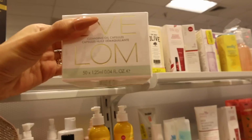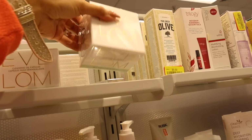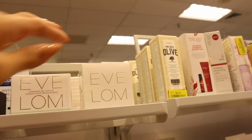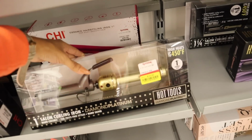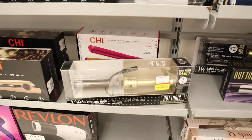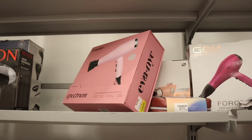And look what else I just found over here. Cleansing oil capsules. So priced at $15. This brand is usually very expensive. So the other ones are also $15. So how cool. And I just found more Hot Tools over here. So the gold ones are priced at $10. They even have this brand, which I really enjoy. So priced at $22, a bubblegum pink color.